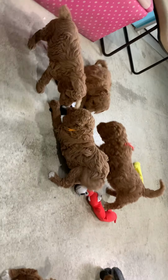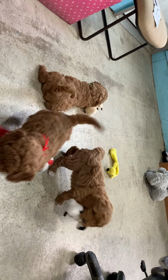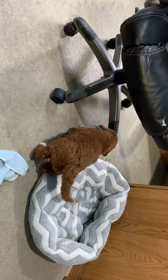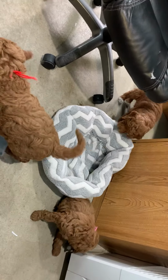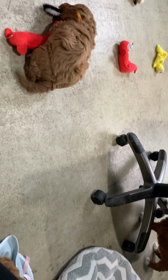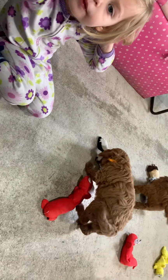Look at these cuties. See, those are Paris's puppies. They're happy to come in here to the playground and play with some different toys than they have in their kennel. It gives them different textures when they come in here, a different type of floor. My granddaughter plays with them.